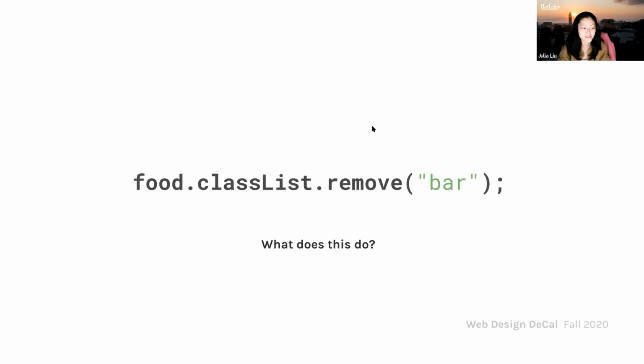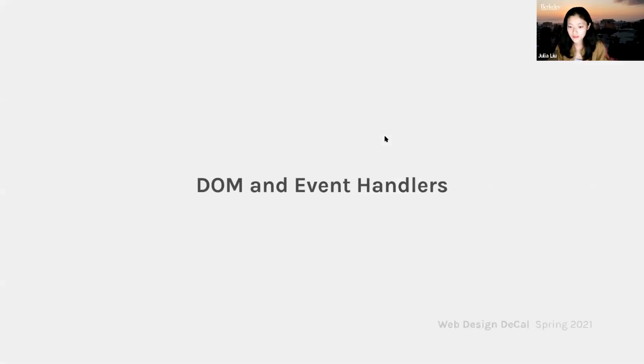Okay, next example is the same as before, except now we're removing bar. So what does this do? I kind of just gave it away, but yeah, it removes the class. So if you had a class called bar assigned to the element food, this line of code just removes that class from the class list. So it will no longer have the class bar. Yay, okay, you guys passed that quiz.